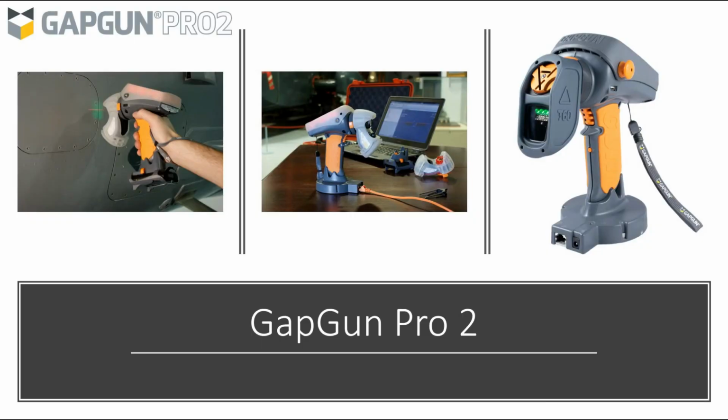I would now like to talk about a new product we have added to our portfolio called the Gap Gun. The Gap Gun Pro 2 is a handheld and robotic optical measuring system from Third Dimension of the UK. Focusing on profile dimensional inspection, this system can be used to capture gap and flush, radius measurements, scratch and dent, edge breaks, countersink, and welds and seals.